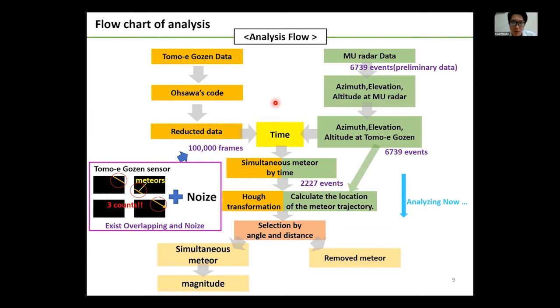Next, I will briefly introduce the analysis flow of Tomo-e Gozen and MU radar. As for Tomo-e Gozen, the author code reduces the number of frames where noise and satellite are detected. In this case, the number of data after the reduction reached 100,000 frames. However, it should be noted that there is noise that could not be removed, and overlapping of meteor being detected by multiple Tomo-e Gozen sensors.